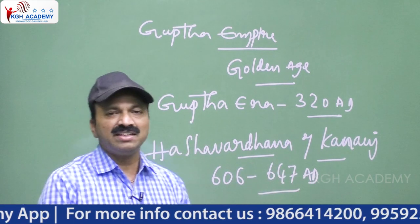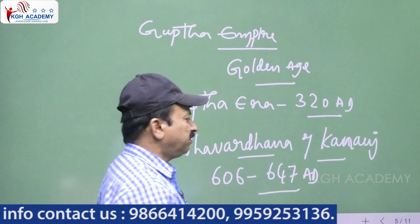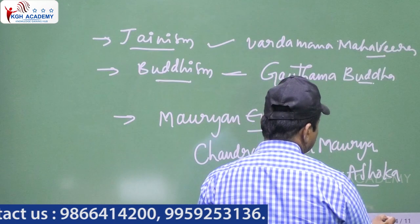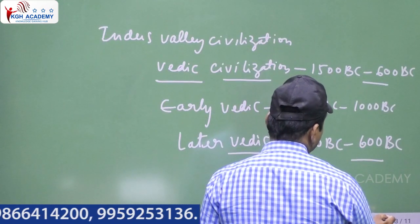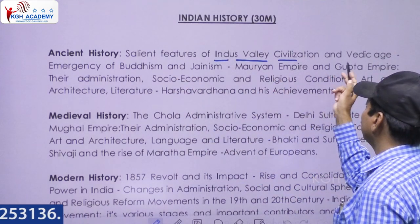So all these areas you have to cover in ancient India. Once I will show the syllabus, so you can see in what areas there are. One is the salient features of the Indus Valley, that we have seen.